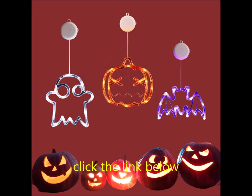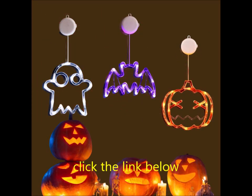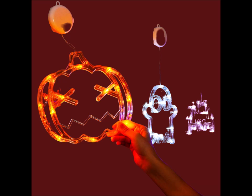Versatile. Indoor use. Perfect for any indoor setting, our Halloween window lights can adorn your bedroom, walls, doors, balconies, decks, and more. Bring a festive flair to any space this Halloween season.